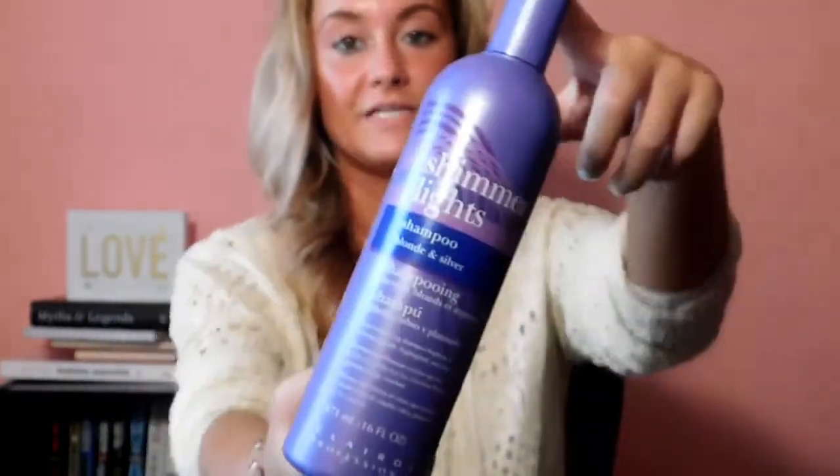I know that Paul Mitchell makes one too. His is good. So Silver by Matrix, that one I haven't tried. I've tried one from AG Hair Care. I like to try all different kinds of purple shampoo.